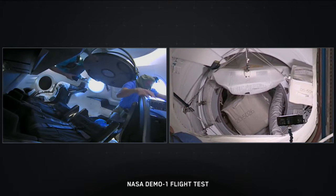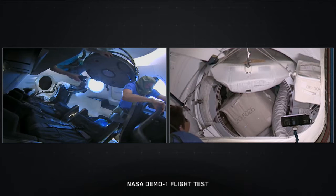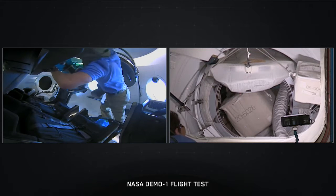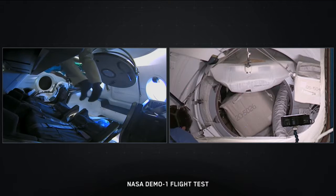You can't just fly in and dock like Dragon did earlier this morning. That's why it's important to have a healthy ecosystem of spacecraft that are capable of visiting the space station to transport both humans and cargo of various sizes. And that's also why we use the pressurized mating adapter.